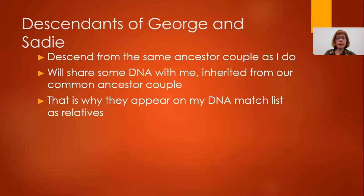Now, those descendants of George and Sadie include me, and they include those other matches that I just showed you. So George and Sadie are our common ancestor couple, and we all inherited DNA from them. And that is why we are matches, because we have this common ancestor couple, George and Sadie, and we all inherited DNA from them. Some of those little segments of DNA are going to be the same, and some of them are going to be different. But it's enough DNA that we show up on each other's DNA match list.